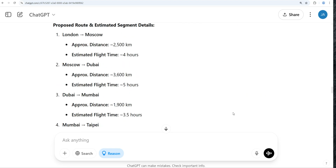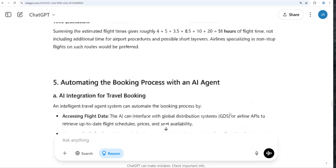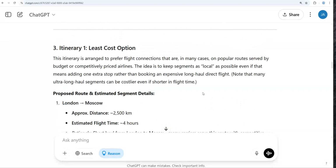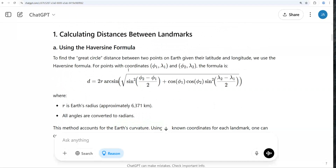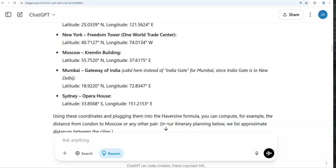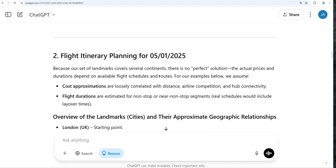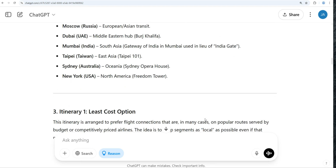Next, we are talking about ChatGPT. As you can see, we gave the same items to ChatGPT. For this task ChatGPT seems to underperform. We thought that it would perform much better, but it hasn't. So as you can see here, it is using the same formula. It's using the lat longs, and it's using this travel date of May 1st, and it's talking about cost and flight durations.